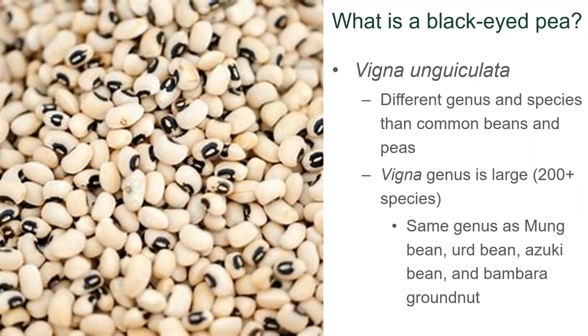So what is a black-eyed pea? You can see their picture. You've probably seen those in the grocery store in bags. You might eat them during New Year's for celebrations. Black-eyed peas are part of the Vigna unguiculata genus and species. So that's a different genus and species than common beans and different from peas. The Vigna genus is very large. It has over 200 species in that genus, and that includes mung beans, urd beans, azuki bean, bambara groundnuts, and also black-eyed peas.